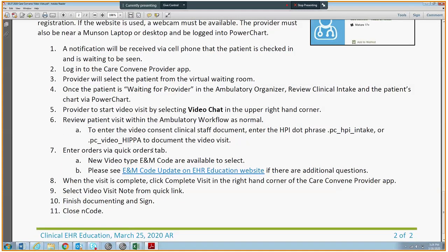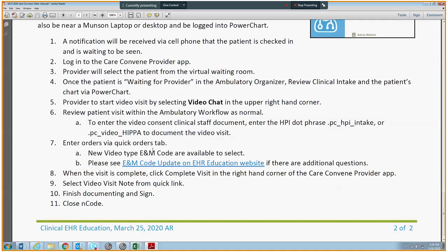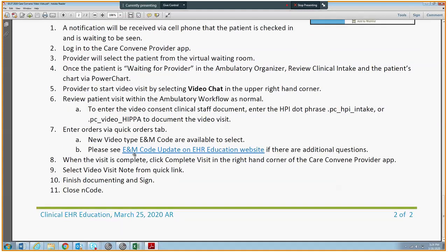And then to enter in that video consent that the clinical staff had documented, there are some dot phrases that are included in this job aid. The orders can be entered by the Quick Orders tab, and there are the E&M codes that are available to select. When the visit's complete, the provider will complete the visit in Care Convene and select the video visit note type found within PowerChart, finish the document and sign it.